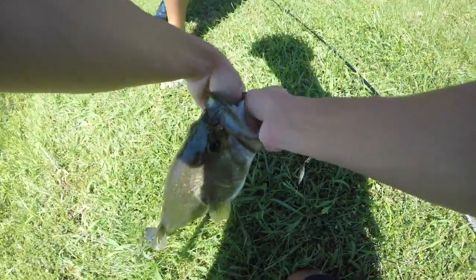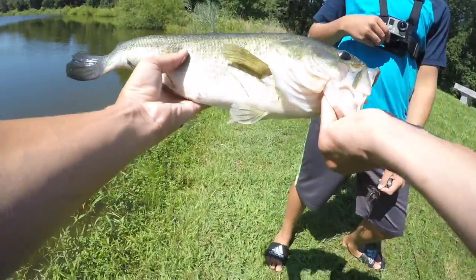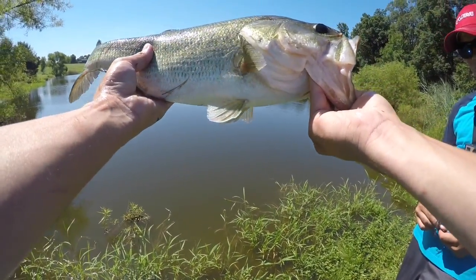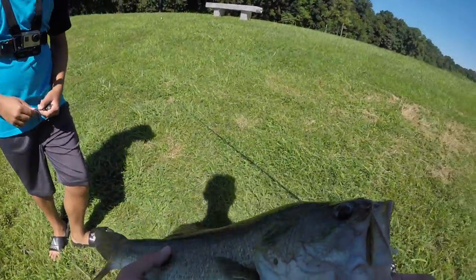That's nice. Yeah, 3.5, probably 4. Yeah. That's nice. 3.25, probably. Big fish. Big mouth. 4. Big girl. Got her good. And the spinnerbait? The red spinnerbait, yep. Wow.